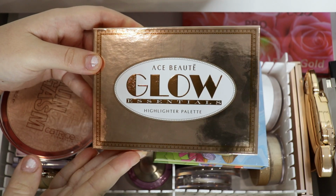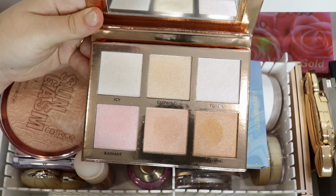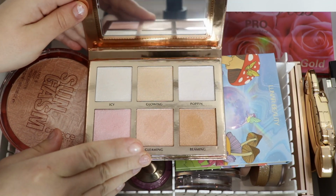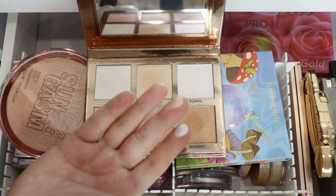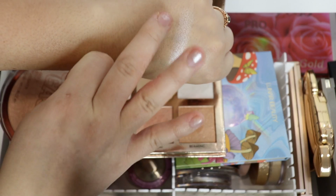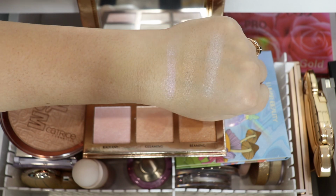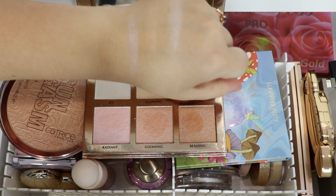Alright, next up from Bute. This is their Glow Essentials highlighter palette. I'm going to be keeping this one because, again, I think these are really beaming, and I like beaming highlighters. That's my go-to. Although, again, I haven't used this one in a while, so it's another one that I need to pull out in a Shop My Stash. But I will say these shades do seem to be more along ones that I can use, at least the top shades for sure.